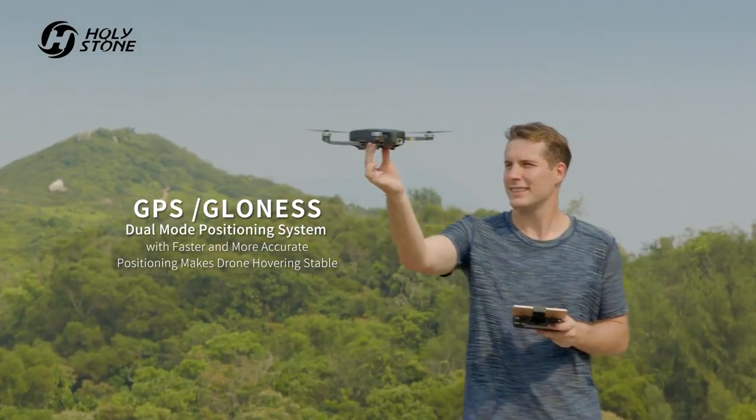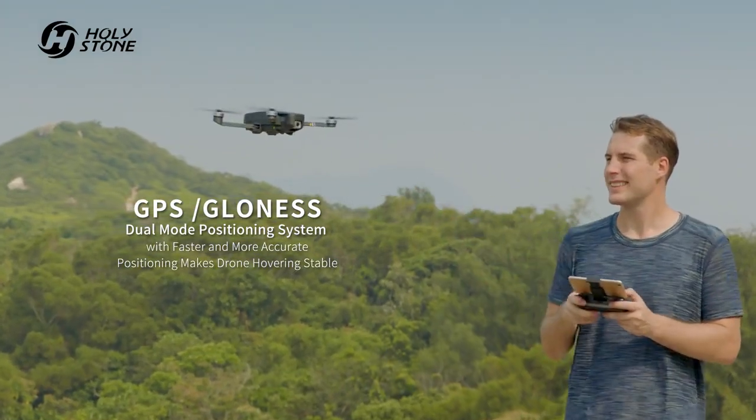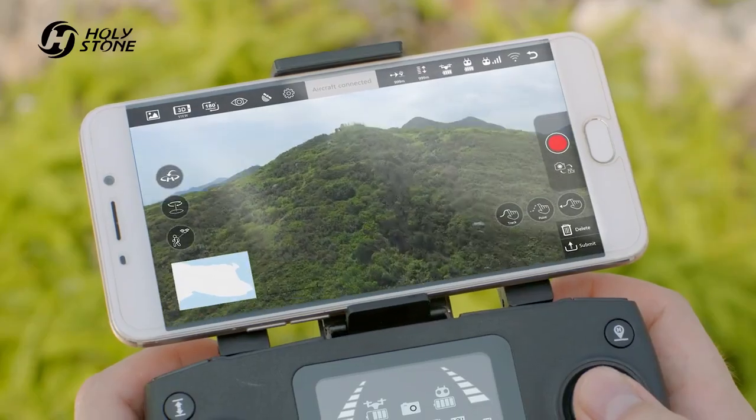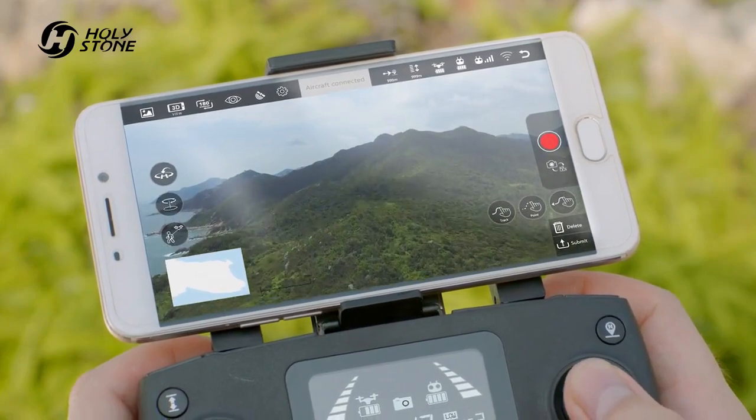GPS GLONASS dual mode positioning system achieves fast, accurate, and stable positioning. Real-time video transmission for a totally immersive experience.